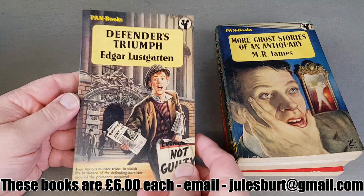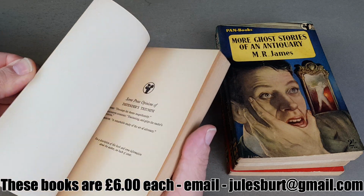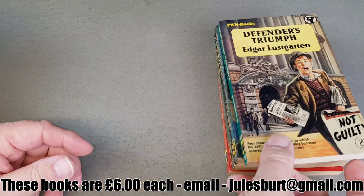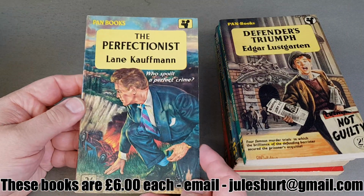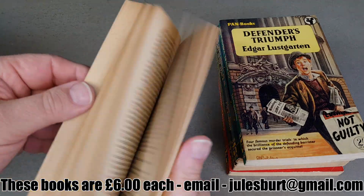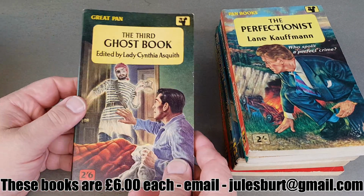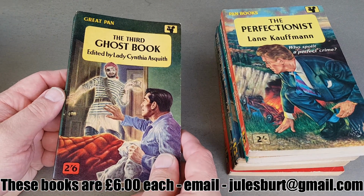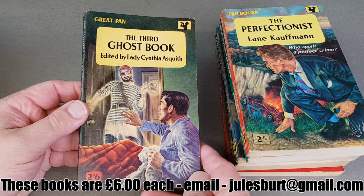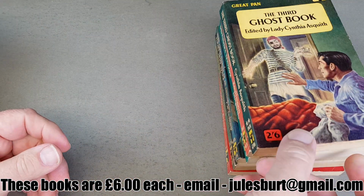415, Defender's Triumph. Just a particularly beautiful copy of this, beautiful white pages, first printing of course. Lovely. I mean, it just doesn't get any better than that. This is typical of Bob's fantastic stock. The Perfectionist, Lane Kaufman. This is 431. Nice white pages again. They will get progressively worse condition as we go along, but these at £6 each are very much above average. GP 86, the third ghost book. Cynthia Asquith, first printing. A little bit of foxing, but still a highly desirable title.